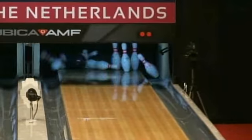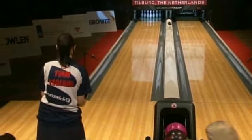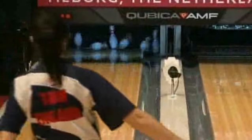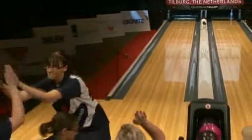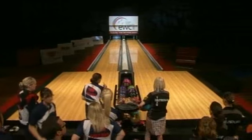Here comes Biggie. She changed balls, but this one seems to be going even more. This one hooked earlier, but it just hooked the same amount of boards, or maybe even more. Oh, another perfect strike by Haley. So she has a nice spare double. She's really been bowling so good all week. I was so impressed with her during the doubles.